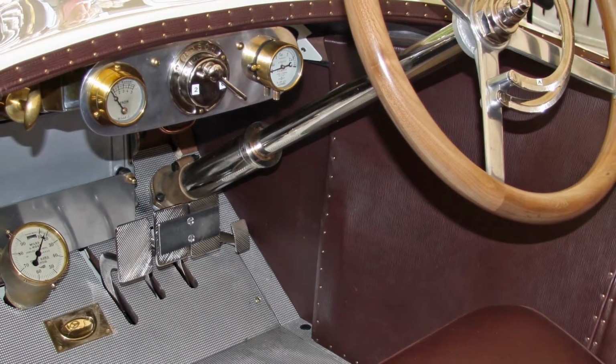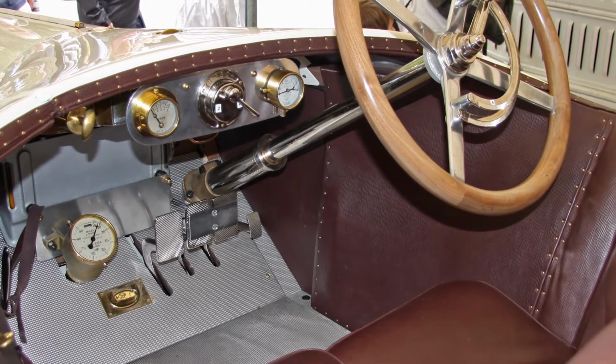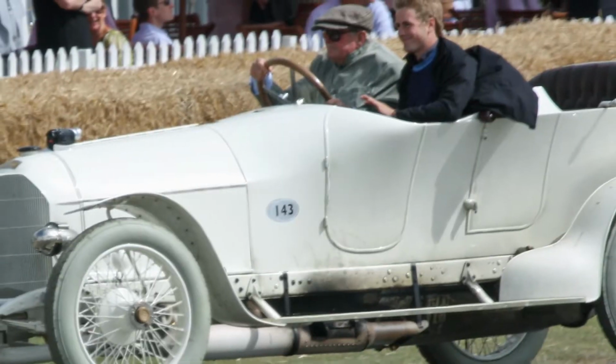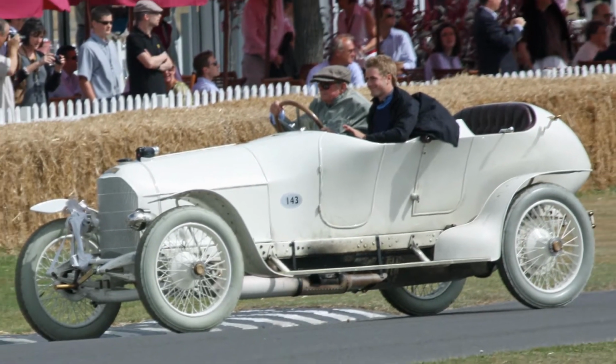Under its beautifully sculpted body is an inline-4 turning out 95 horsepower. There is also a second engine choice that made a more docile 60 horsepower, which was designed by Ferdinand Porsche, albeit the more powerful version was still capable of reaching speeds of 85 miles per hour.